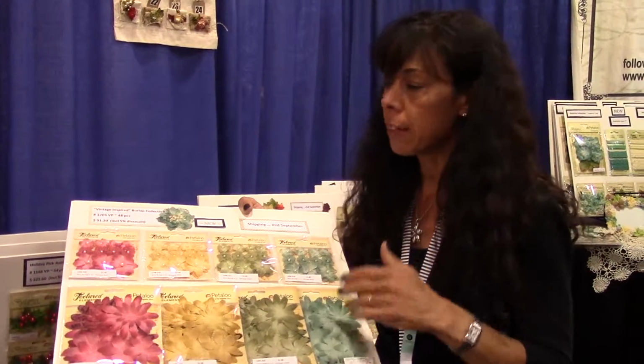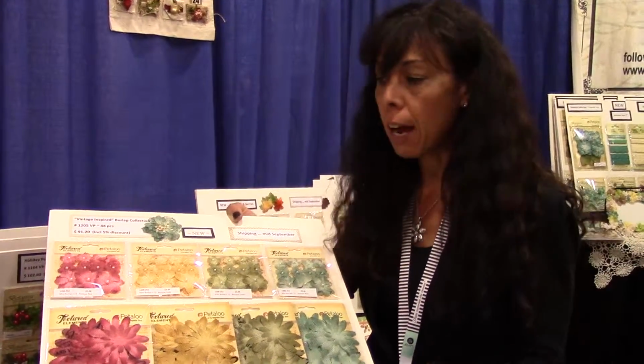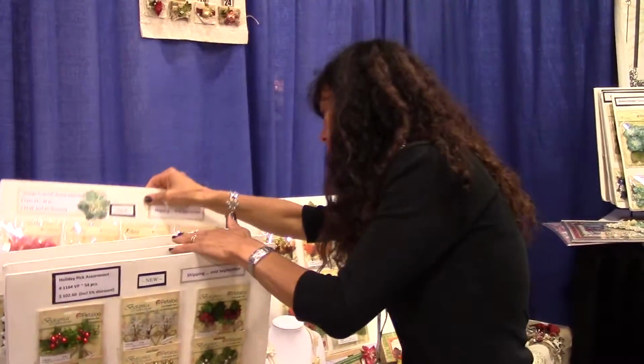So if you're carrying Simple Stories, or you're using Graphic 45, or any of the different papers, Authentique, Bo Bunny, that are out there, all of these are made to coordinate with their vintage papers. So those are some of the new burlap items.